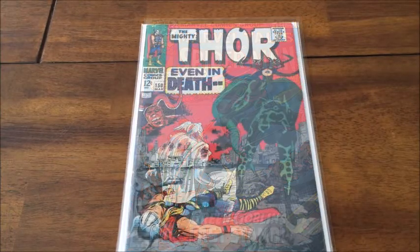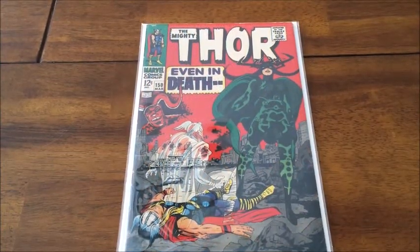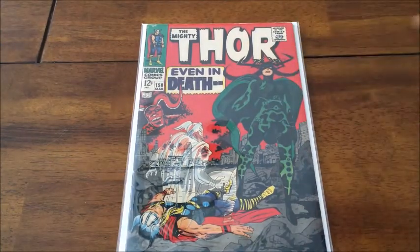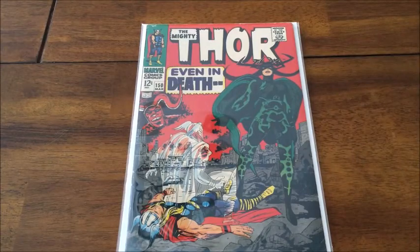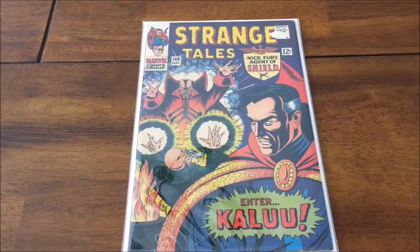Thor issue 150 by Jack Kirby. Guide says that this is the first Hela appearance on the cover. Very bold in her stance. Something about the red covers in Thor's, they're just my favorite. I've always found them to be magical. This is no exception. Just absolutely incredible. This was a fantastic cheap find.